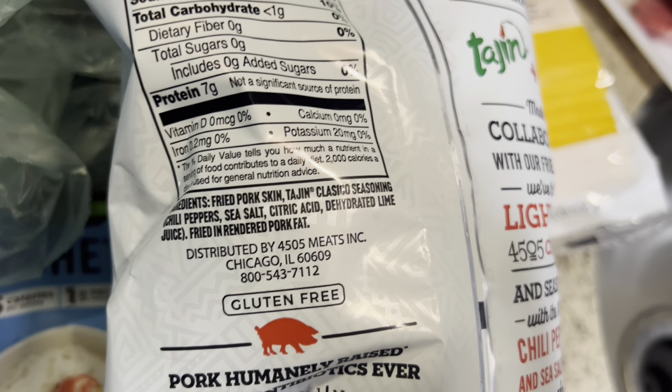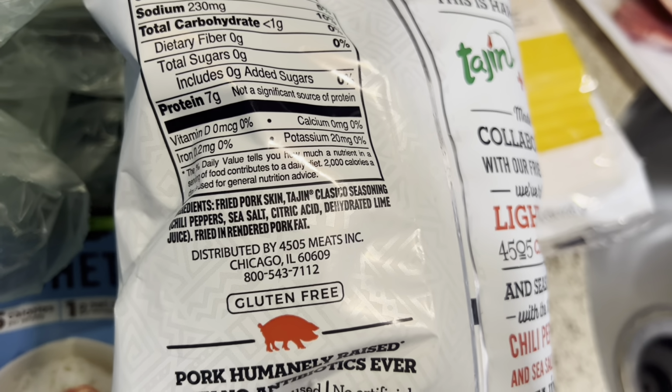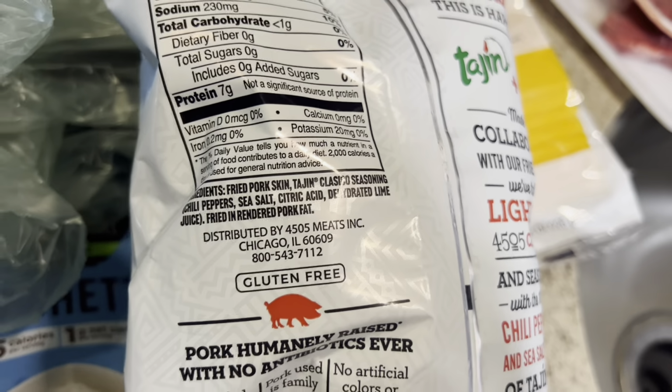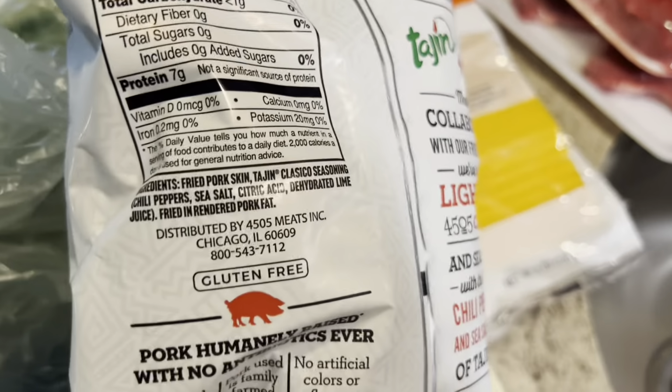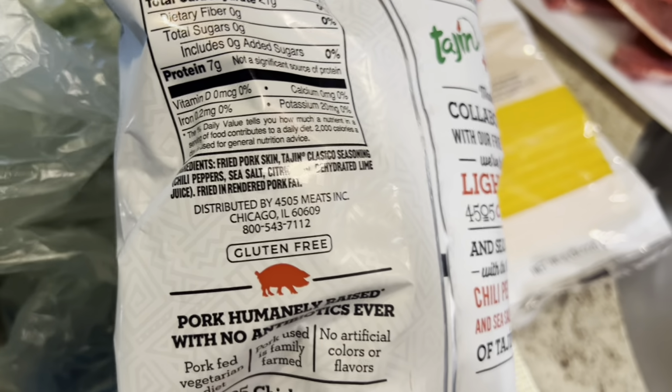Now this brand has other flavors that do have sugar in them, so just make sure you're checking that. Might not be something that bothers you. Sometimes it does bother me, sometimes it doesn't. But if I can try to avoid it, I will.